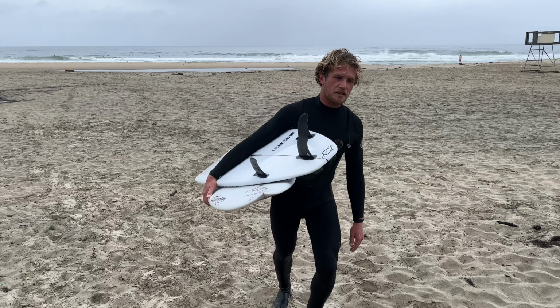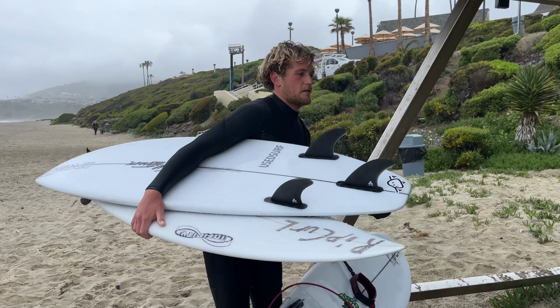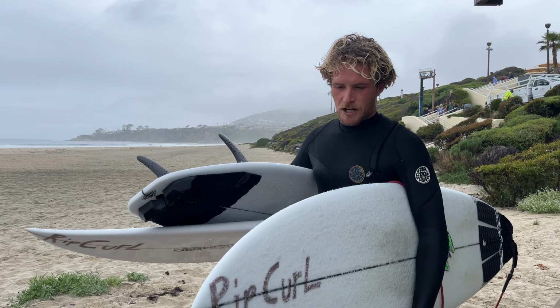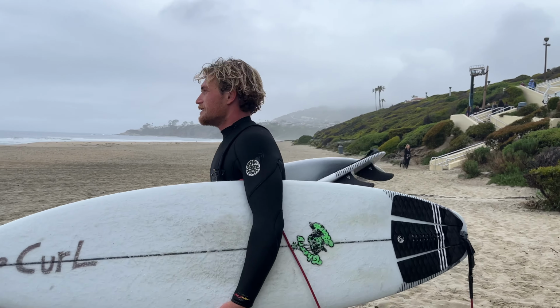Well, that was a successful demo day. I'm tired. Tried to do 45 minutes on each board, give them each a fair go. I think all three of them work good. We'll catch up in the lot and I'll break down kind of what happened with this thing. There's little things that could be changed on this cherry bomb. Always room for improvement, right?